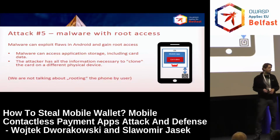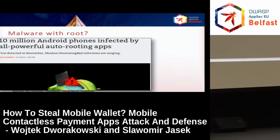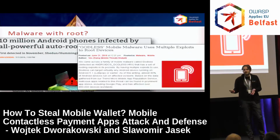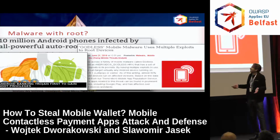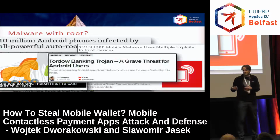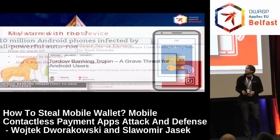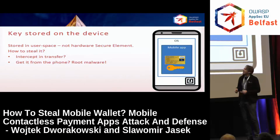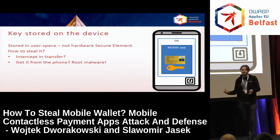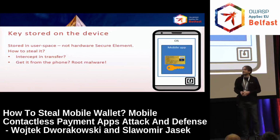Okay, but is rooting malware popular nowadays? Well, just take a look at the recent headlines. There are many examples of malware which roots phones, and recently there are millions of phones which are infected by this. So I believe it is a real risk. So having malware with remote root access to the victim's phone, I could get these payment keys which are stored in the user space, right?